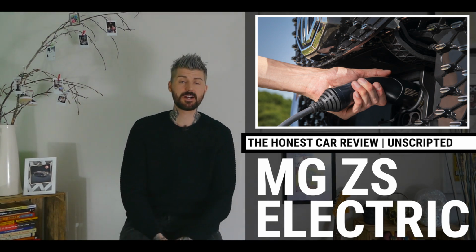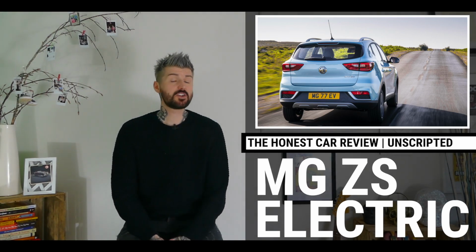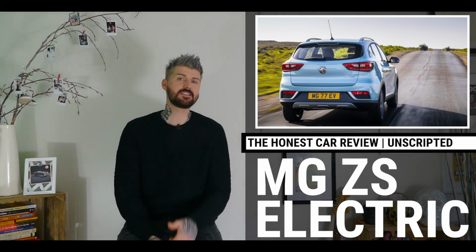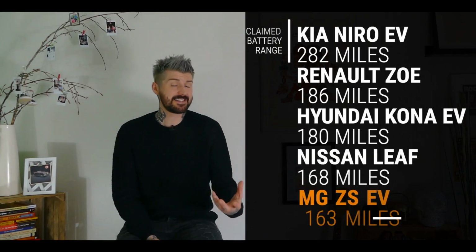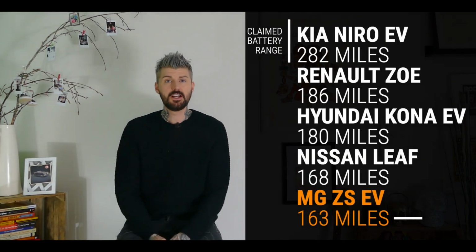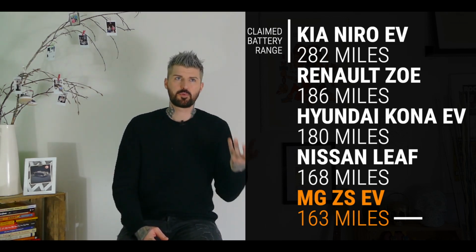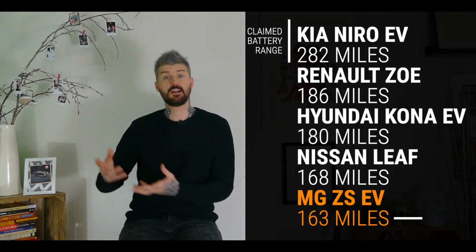Is there another sort of battery pack? It has a 44 kilowatt hour battery pack, and that is good for a range of about 160 miles. Now that's not the best in the segment, but it is good enough for most people, so you can see that we're building up a picture of a car that MG has thought very hard about in terms of a combination of price and performance and space.